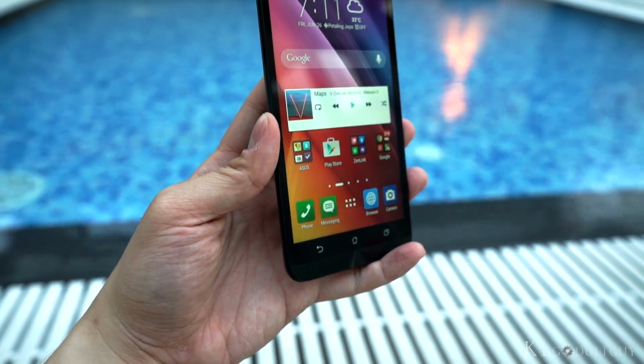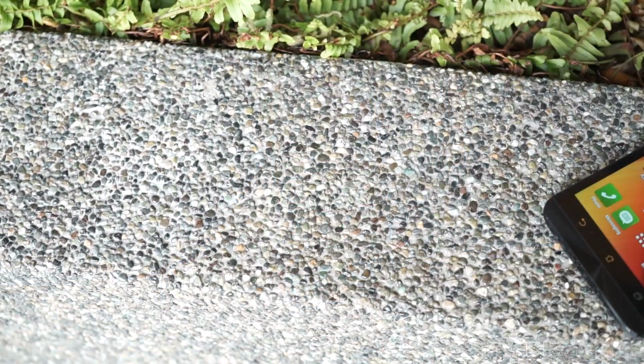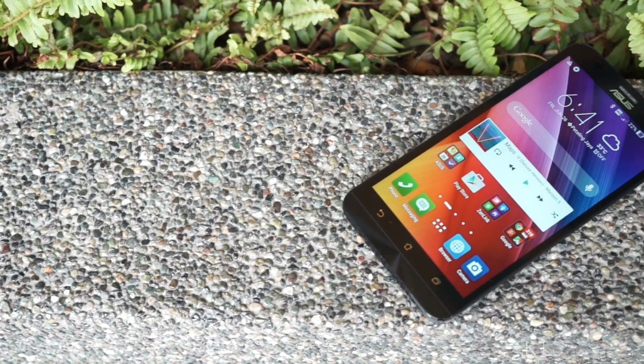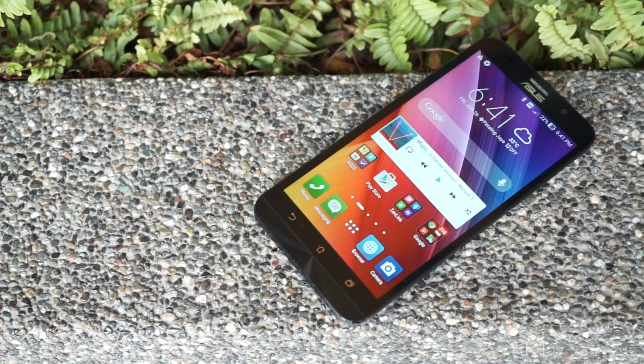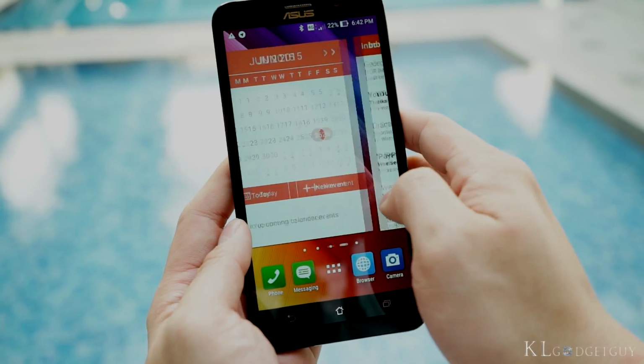4GB of RAM on a smartphone may sound ridiculous to some of you folks out there. However, to an ambitious company called ASUS, it makes a lot of sense. The ZenFone 2 has been the definite answer to everyone's desire for a powerful and affordable Android smartphone this year.